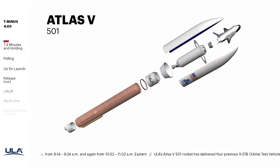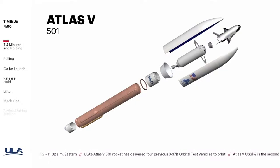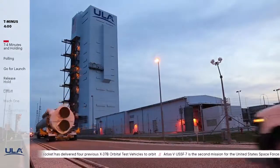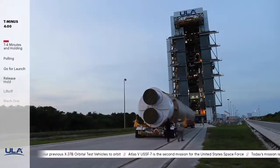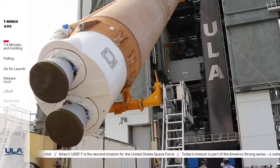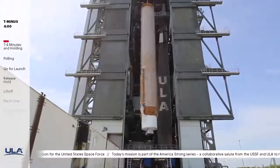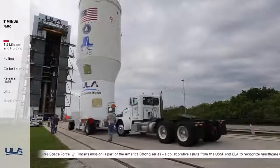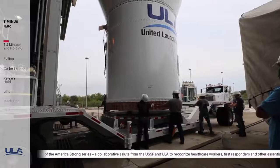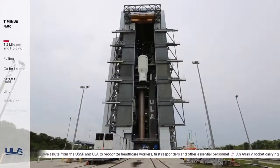A RUAG 5-meter diameter payload fairing protects the X-37B Orbital Test Vehicle during ascent. On April 23rd, the Atlas V first stage was transported to the Vertical Integration Facility, or VIF, at Space Launch Complex 41, where cranes lifted the 33-meter or 107-foot-long booster onto the Mobile Launch Platform, or MLP. 2 days later, the pre-assembled interstage adapter, Centaur upper stage, and lower half of the payload fairing was delivered to the VIF and lifted atop the Atlas V booster.